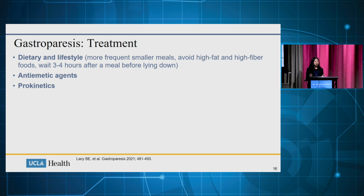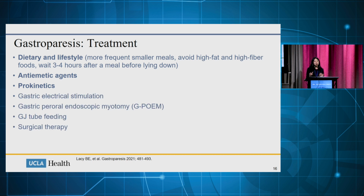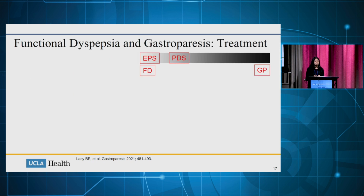Generally, we start with dietary and lifestyle changes: more frequent smaller meals, avoid high-fat and high-fiber foods, wait 3 to 4 hours after a meal before lying down. Antiemetic agents we oftentimes use, and certainly prokinetics. There are some therapies that are more specific for gastroparesis, like gastric electrical stimulation, G-POEM, GJ tube feeding, and surgical therapy.